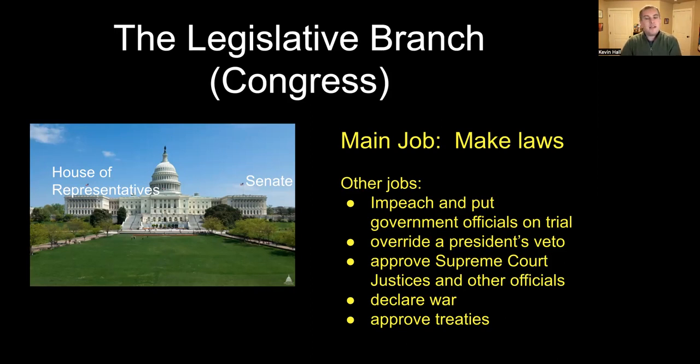Some other things they can do, they can impeach and put government officials on trial. And to impeach someone simply means to accuse them of a crime. There's another process for removing them from office, but they have to be impeached or accused first, and the legislative branch does that. They can also override a president's veto.